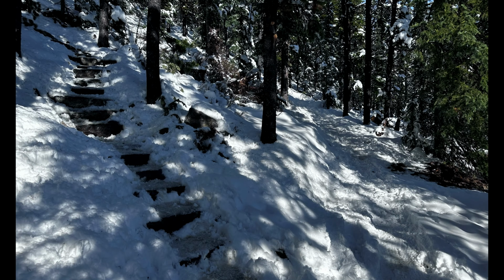11:05 and reached the summit. Time for a 360. Almost 2 hours to get up here. Look at those clouds. That looks like an ocean of clouds with the waves.